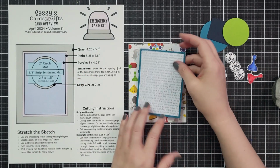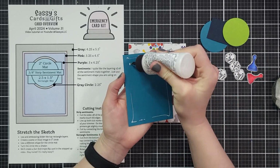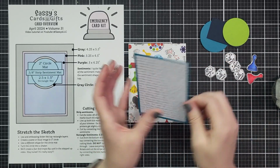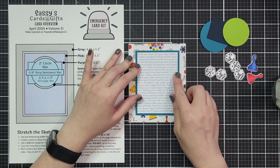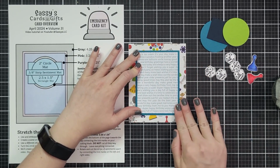If you want to get fancy, you can pop this up on a little bit of foam and create some dimension, but I'm going to keep this one pretty simple. So I am just going to center this on my card, and I'm looking at these 3 margins, and if I get those right, usually the bottom one is just fine.